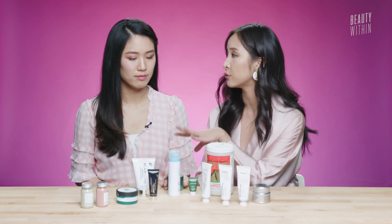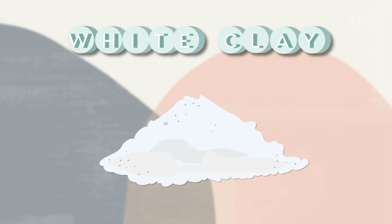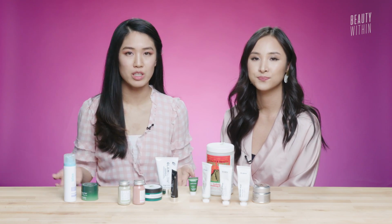So both of these actually have really good ingredients, very natural. Next is white clay, also known as kaolin clay or China clay, because fun fact, it was actually used to make porcelain before. And the clay is named after the city where it was found. But kaolin is not only native to China, you can also find it in the US, in Brazil, and the main component of kaolin is kaolinite.